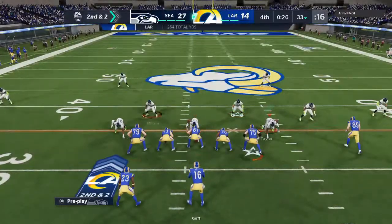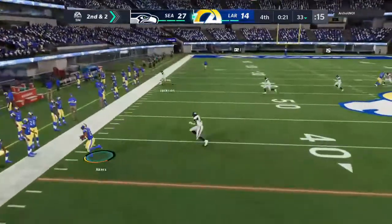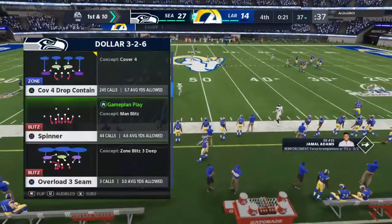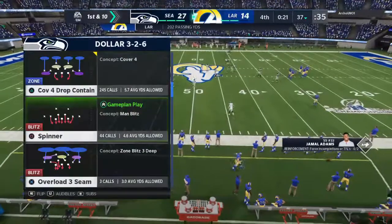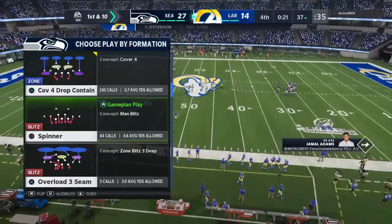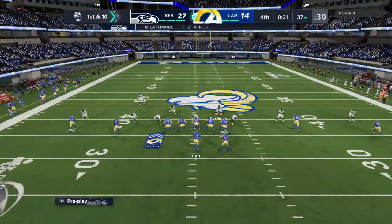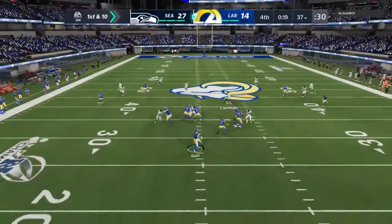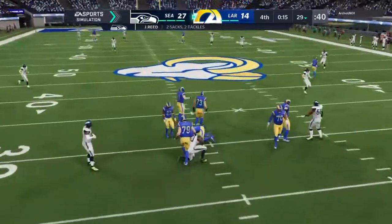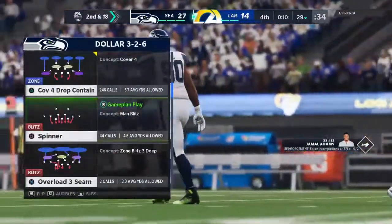Here's a 2nd and 2 now from the 33. Out of the gun. He's going to find his running back. It's complete. And he gets this up across the 35 before he's out of bounds. 4 yards the pickup, 1st down. 1st and 10 at the 37-yard line. Here's Goff. That's one they certainly wish they had back. A loss of 8. Brought down back at the 29-yard line.